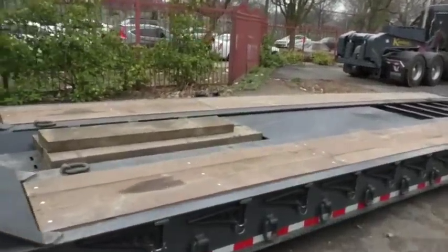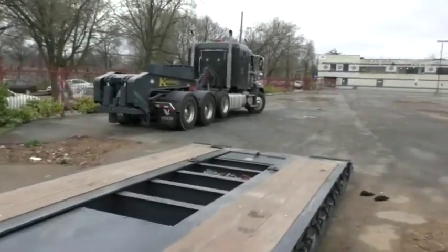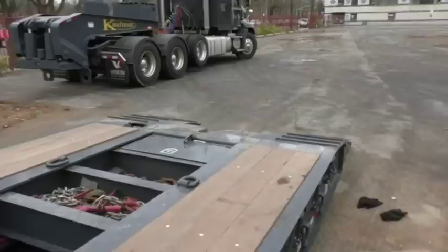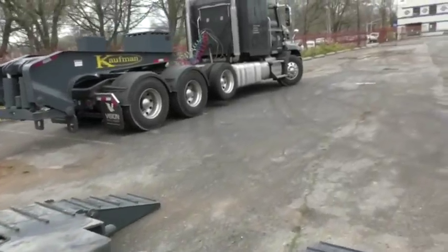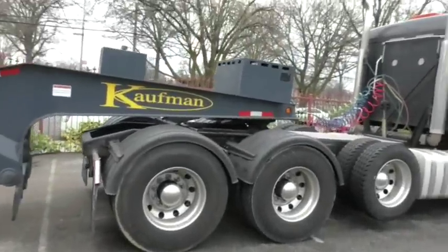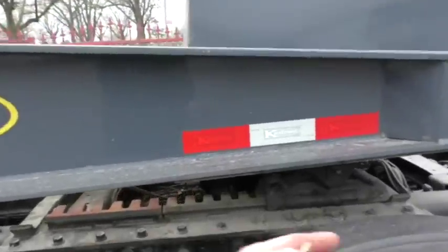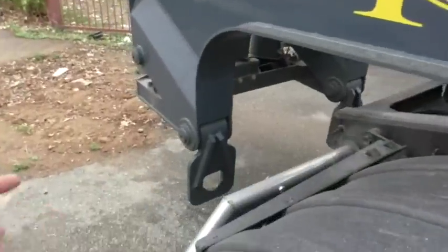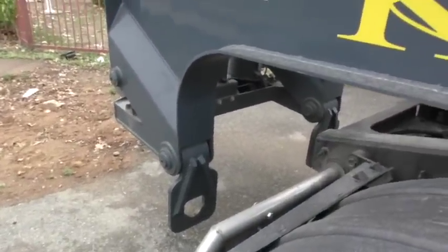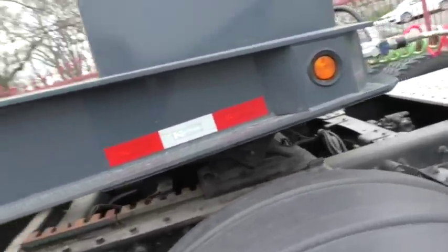Oh, and one thing I had to do, just to make it easy to move through the narrow streets, I moved my fifth wheel all the way towards the front of the truck. See over here? So the fifth wheel is this way, so the trailer was sitting closer to the truck, which made it easier to maneuver through narrow streets of Glendale, New York.